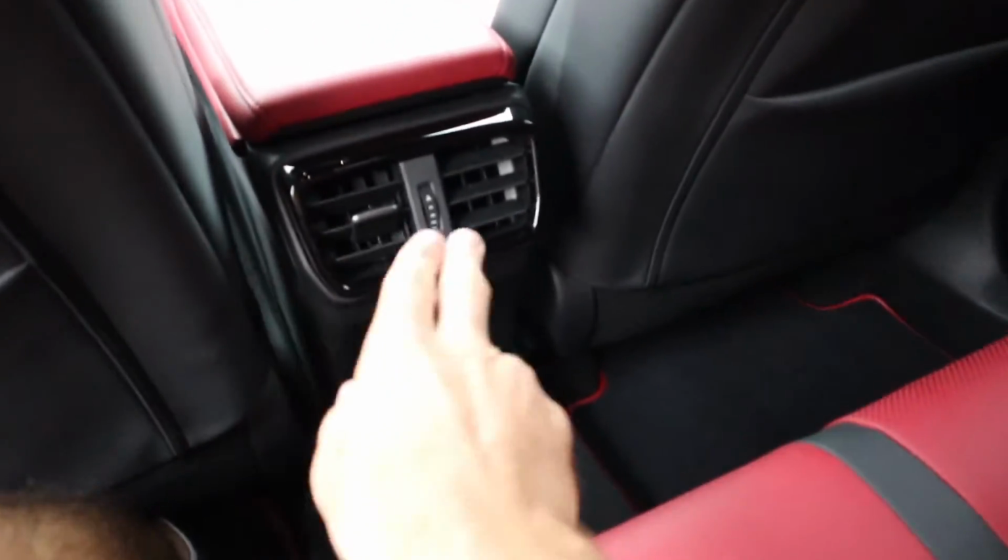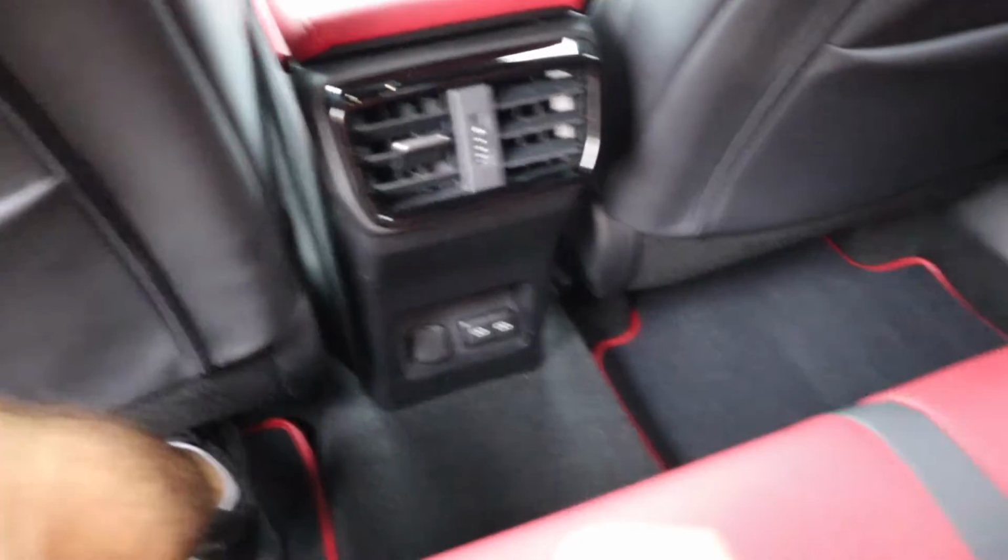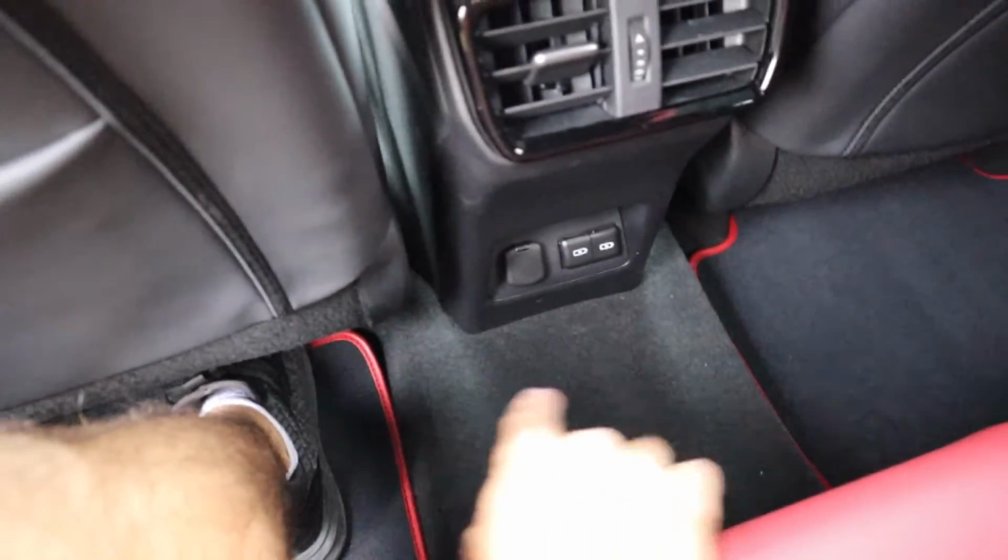Now at 5'10", I have a good amount of space in the back seats. There's storage pockets, air vents, along with some auxiliaries down below. Plenty of storage, two-tone for those floor mats there. And like I said, have about an inch or so above my head. These are very comfortable seats, so I really don't have any complaints with it.